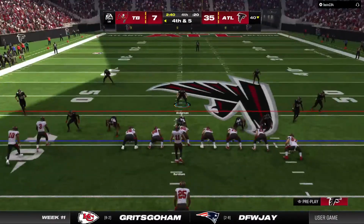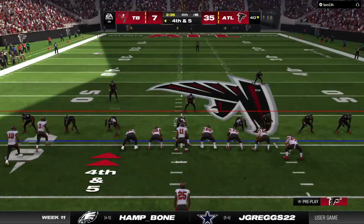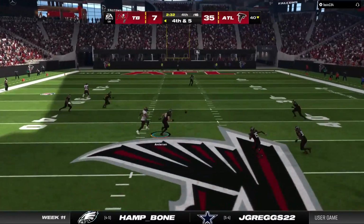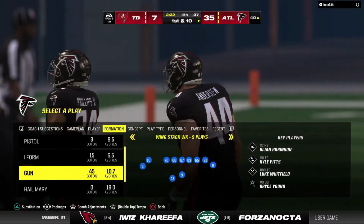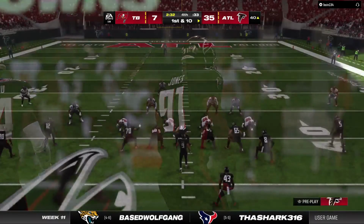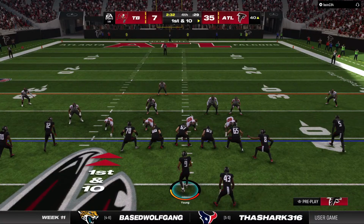Set. Ready. Black Ultra. Set. As expected, they're going for it to keep the drive alive. And it's incomplete. They cannot convert, and they turn it over. The Bucs try it on 4th down, but come up empty. And the Falcons will take control of the football in great field position.